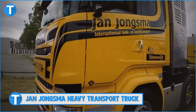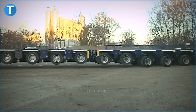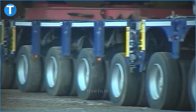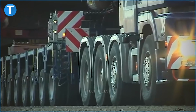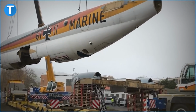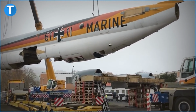Number 10. Yongsma Heavy Transport Truck. Yongsma BV is a family-owned company in Steenwijk, Netherlands. For several years, the company has gathered experience successfully transporting heavy loads. It has proven its flexibility and reliability when it comes to its services. Yongsma is the company's director of sales. Yongsma BV is co-owned by Chris Yongsma and Jerry Yongsma.